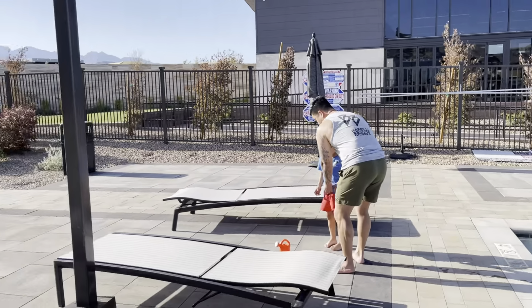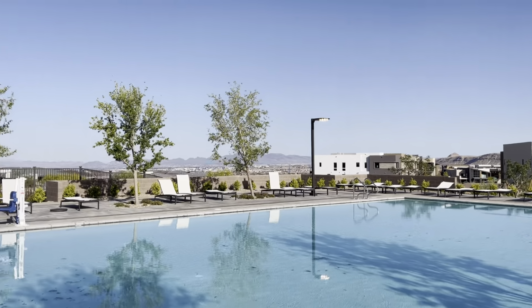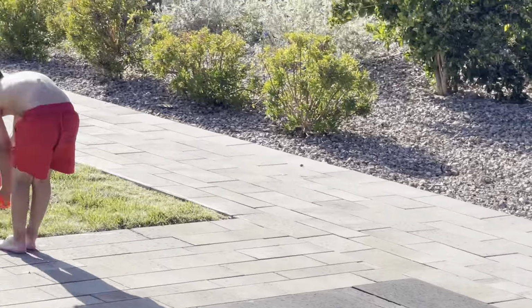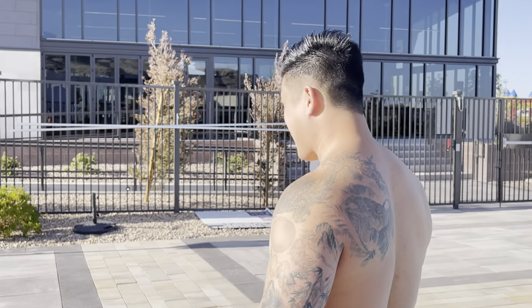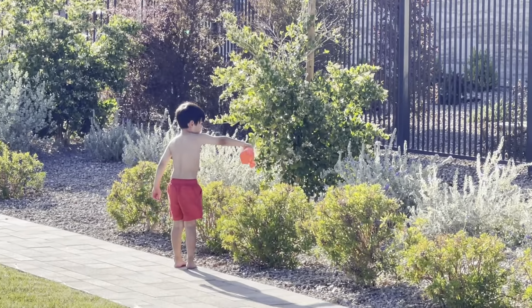Here we are in our community pool. Such a beautiful pool, and check out that view over there. Look what your son came to do. He came to water plants in his jeans. I said he could bring any toy he wants for the water. I thought he was gonna bring like a boat or a ball, and he brings the water. It's in our jeans. Well, I hope he starts a good landscaping company. My son is weird, huh?